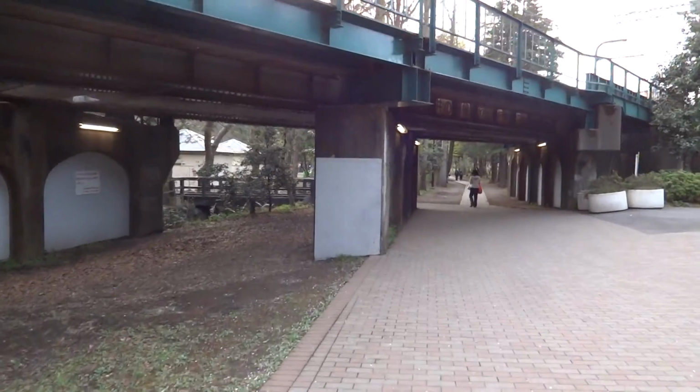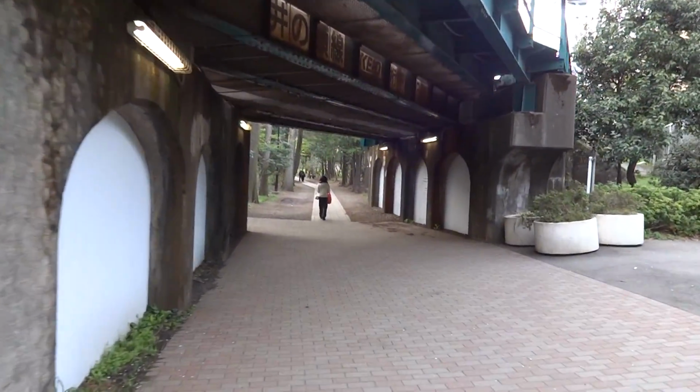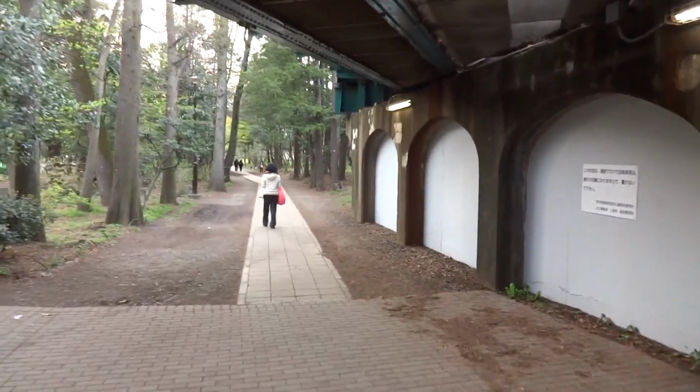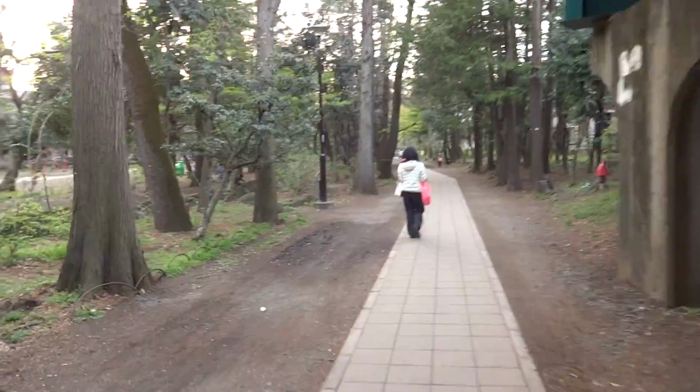But it's one of those times right now where wearing a heavy jacket is too hot and a light coat is too cold. So trying to find the perfect balance.